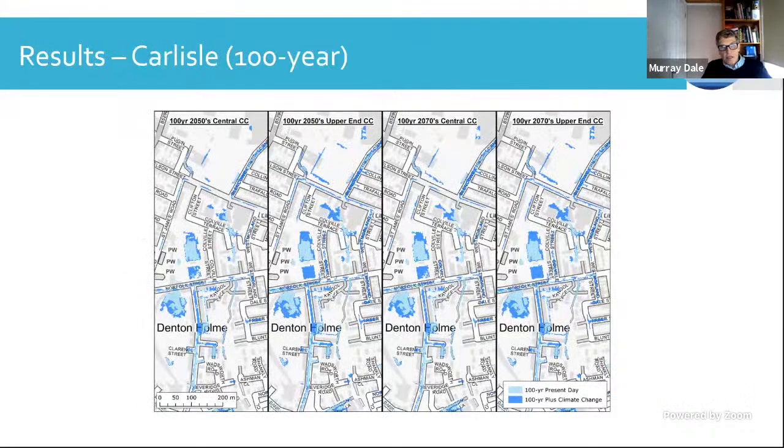Here are some results for the 100-year return period case in a part of Carlisle. This is the Denton Holme region of Carlisle, and it's evident the effect of climate change has shown a fairly marked increase in areas of flood risk, where the darker blue shows the locations that are now in flood risk that were not in present day scenarios. Next slide, please.